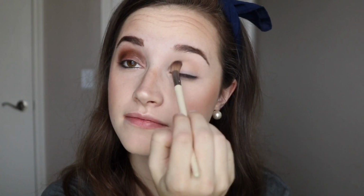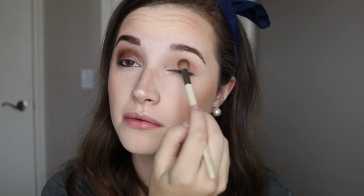Alright, now for the correct eye, I am going to take a light transition shade, and I'm going to take it on a fluffy crease brush and blend it into my crease. And again, because we put concealer on this eye, it really helps to give us an even base as we're adding more color to it. Then I'm going to take a darker shade and go back into the crease to deepen it up a little bit.